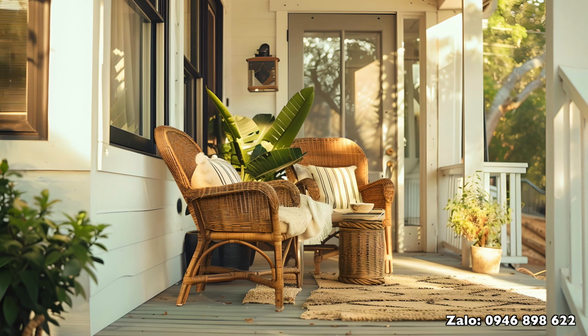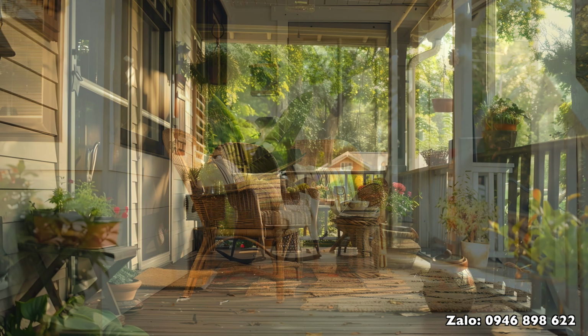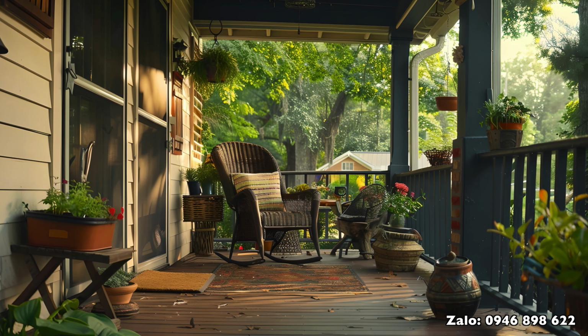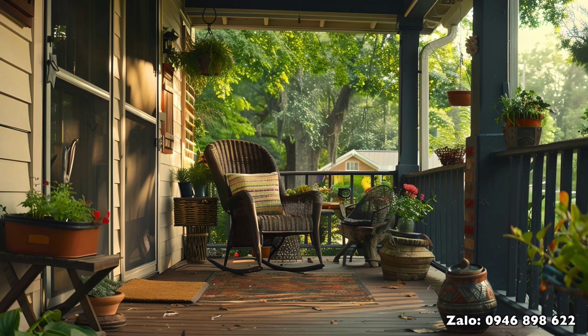Additionally, incorporating throw pillows, lanterns, and side tables can add both comfort and personality. Opt for pillows made with outdoor-friendly materials and choose lanterns that can withstand wind and rain.